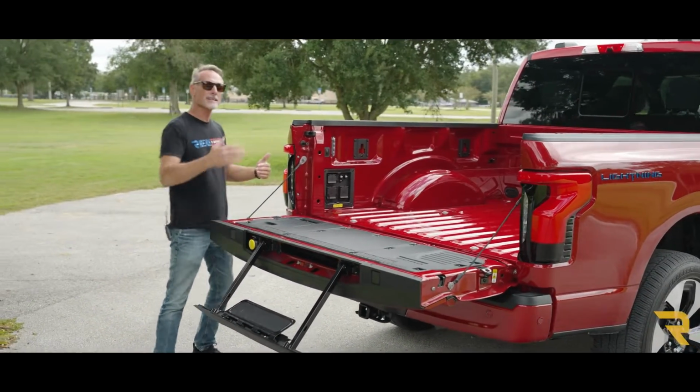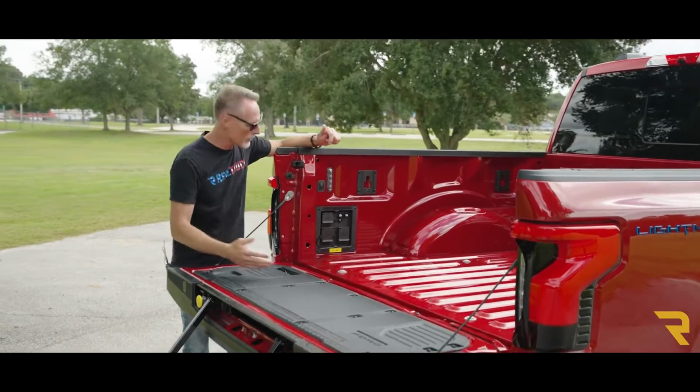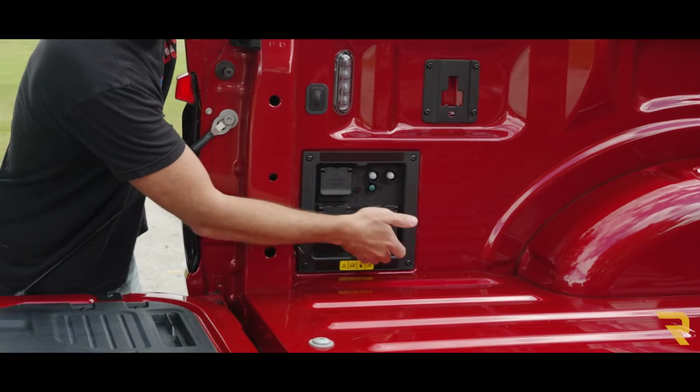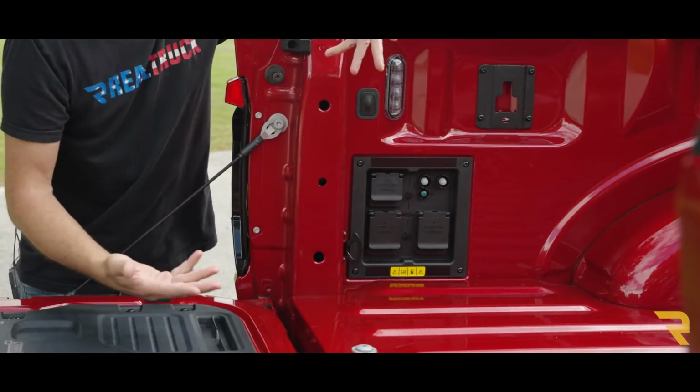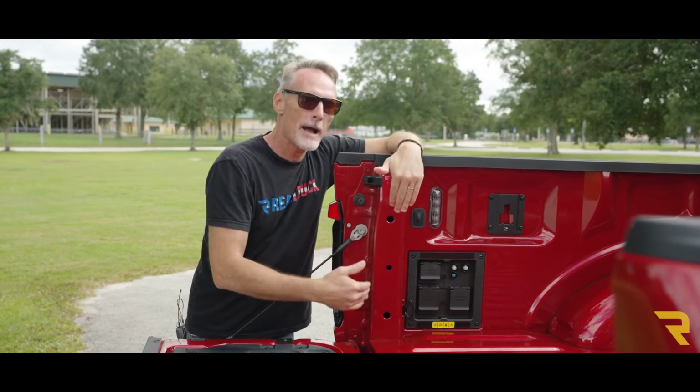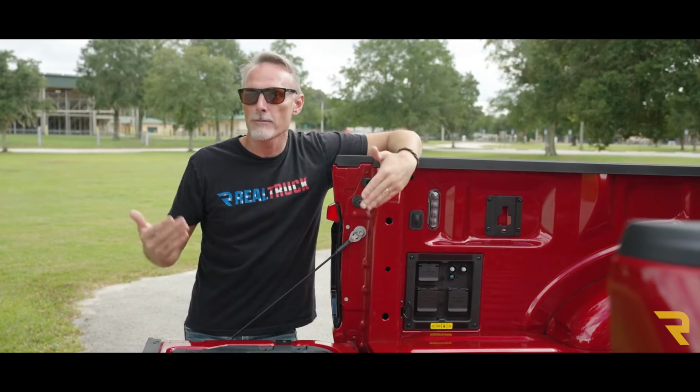The main thing that separates this bed from other F-150s is this power bank right back here. We've got a couple of 120 volt power outlets that are just regular household power outlets, kind of like what we had in the front, but most trucks that have a power outlet in the bed limit that output to 400 watts.